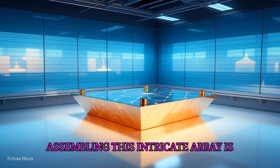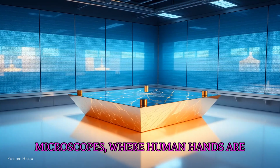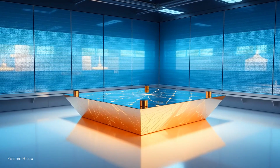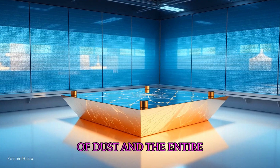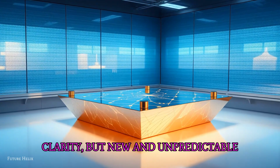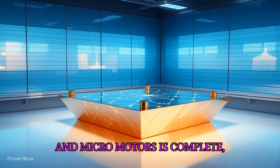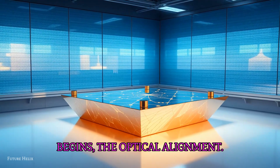Assembling this intricate array is a ballet performed under powerful microscopes, where human hands are guided by robotic precision to place and bond each component into a perfect, functional whole. One misplaced element, one speck of dust, and the entire mirror's ability to correct light would be compromised, creating not clarity, but new and unpredictable distortions. Once this masterpiece of glass and micromotors is complete, the even more delicate task begins, the optical alignment.